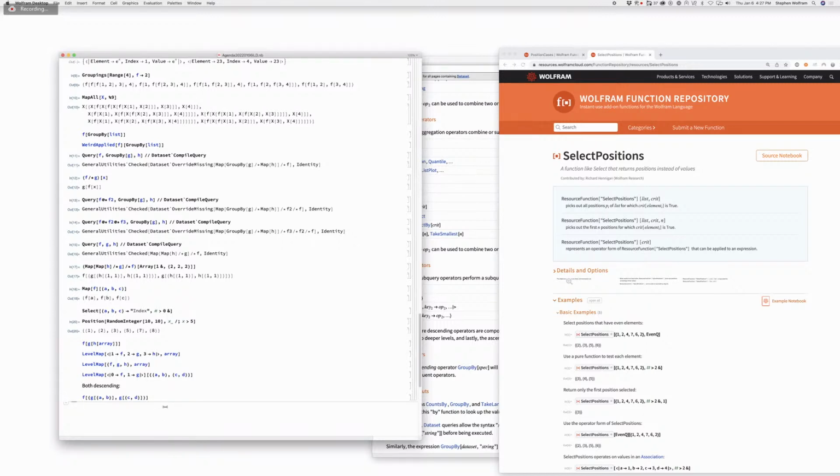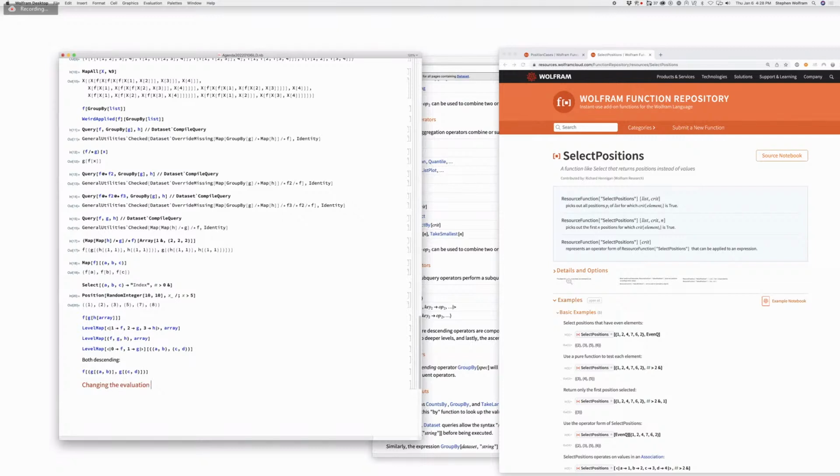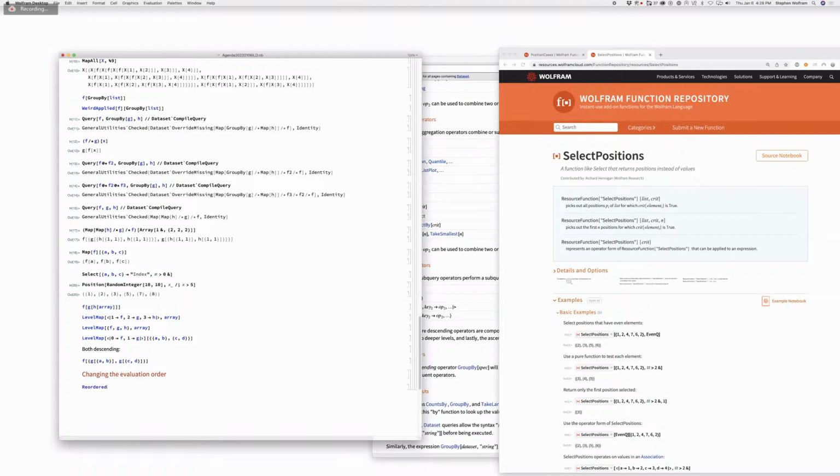Okay, so wait a minute. So another thing to do would be changing the evaluation order. This is my favorite kind of issue of the day: reordered evaluate. So normally, if we did f of g of x, we know how that evaluates. But with reordered evaluate, the normal evaluation order is do level 2, then 1, then 0. So we could say, for example, do level 1, then level 0, then level 2. But maybe we couldn't, because some of those levels might have disappeared by the time we get to them.